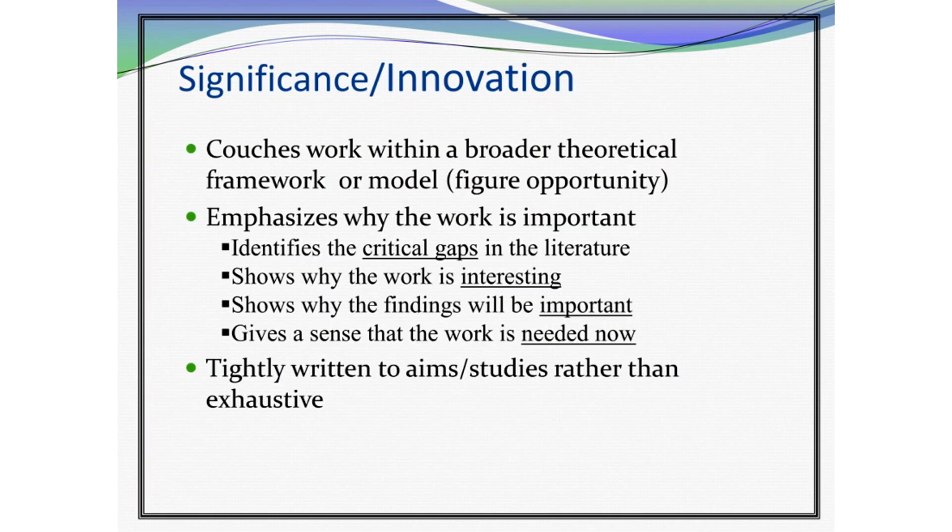Okay, so finally, the significance and innovation is not an exhaustive review of the literature. It is tightly written to the aims and studies rather than being exhaustive. So just set up what you're going to do and motivate it and tell us why it's important. Now, I've been saying significance/innovation because when I write these two sections, I actually write them as a whole. Okay? And so you might want to know, how do you divide things up? Okay. Maybe I'm getting to that later. Well, I'll tell you now.